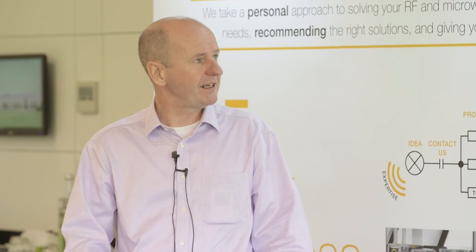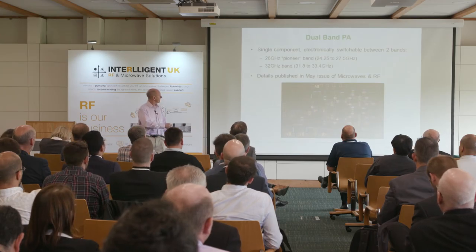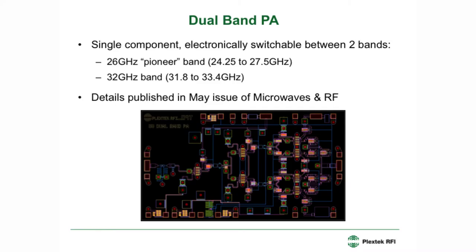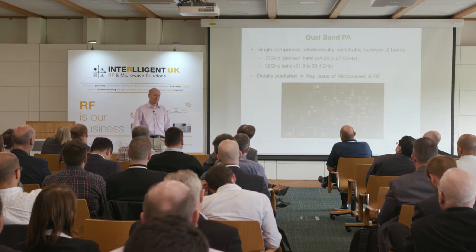So this is something new we've just done since the Radio Spectrum Policy Group surprised us with this 26 gigahertz Pioneer band and this 32 gigahertz band. It's becoming increasingly obvious to us that there isn't going to be a universal allocation that you can use 1 millimeter wave 5G frequency across the world. It's just not going to happen. So we can see some benefits in having dual band components.